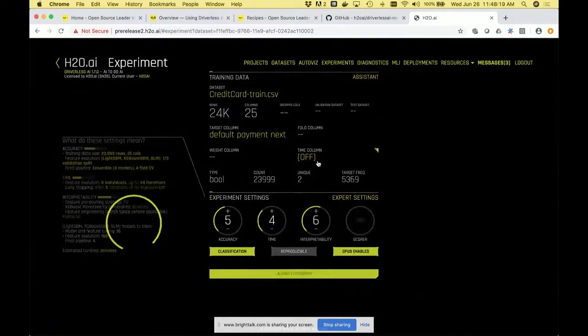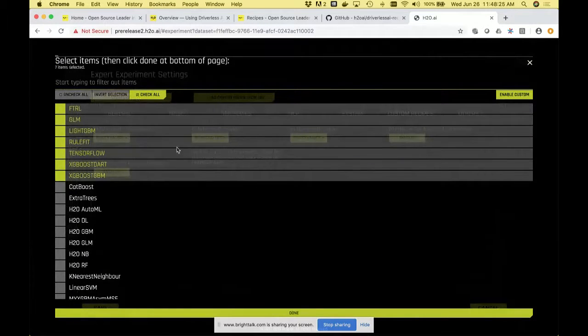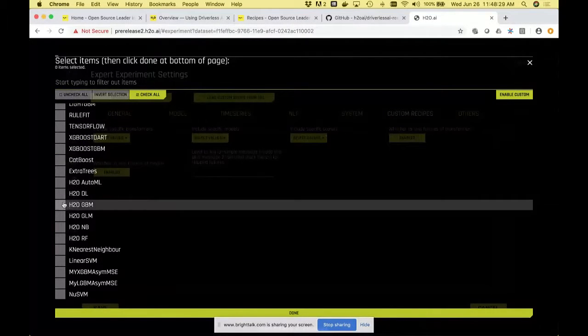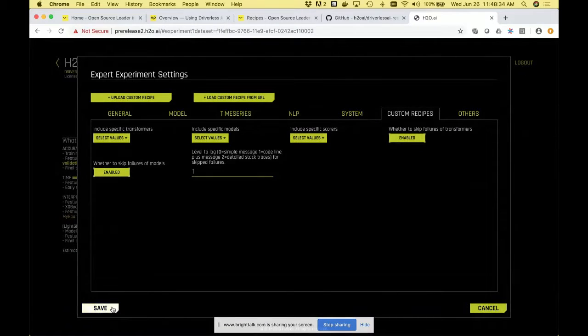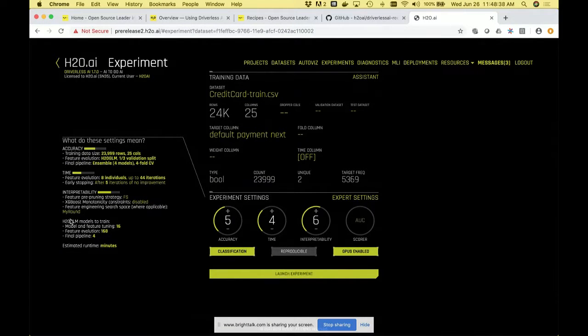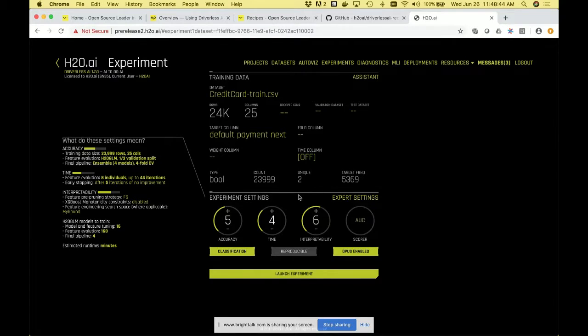And now I can go to the expert settings again and say I only want those, nothing else. So I go to the model selection. And out of all these models here, I can say, nope, I don't want anything but H2O GLM, let's say. And now I should see H2O GLM here and round and nothing else. And if I say go, maybe we can even change the scorer. I can use a custom scorer. Let me show that for fun.